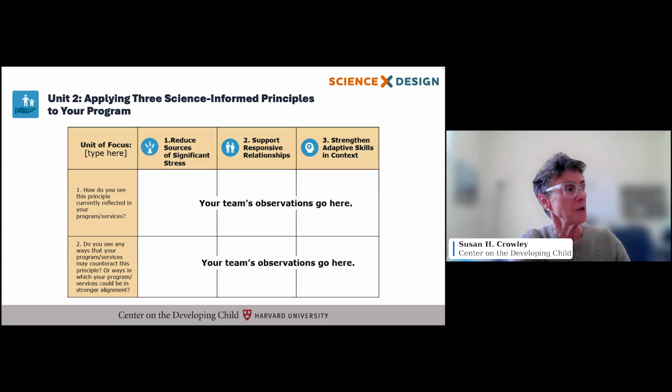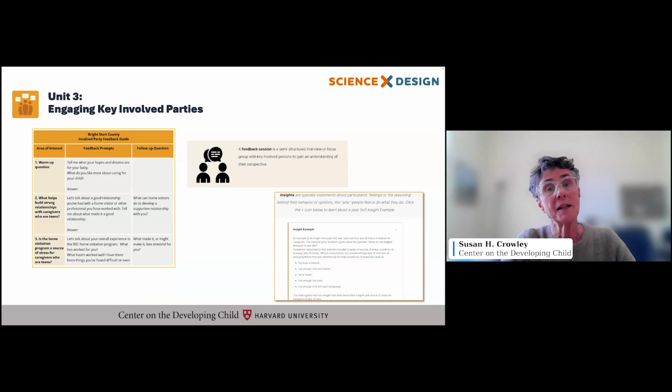unit. And then the third unit is the fun time, I think. This is when you go and talk to families. So there's 3 steps in this process.